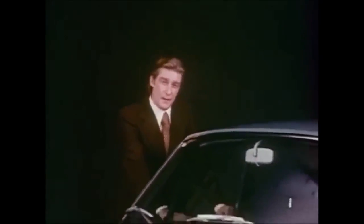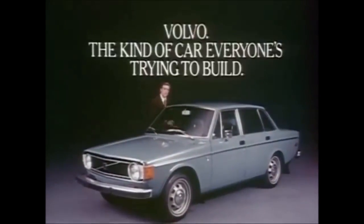Car makers are changing their tune. Instead of fluff, they're talking about things like disc brakes and strong bodies. They're trying to build the kind of car Volvo has built for years. Where were they when you needed them?